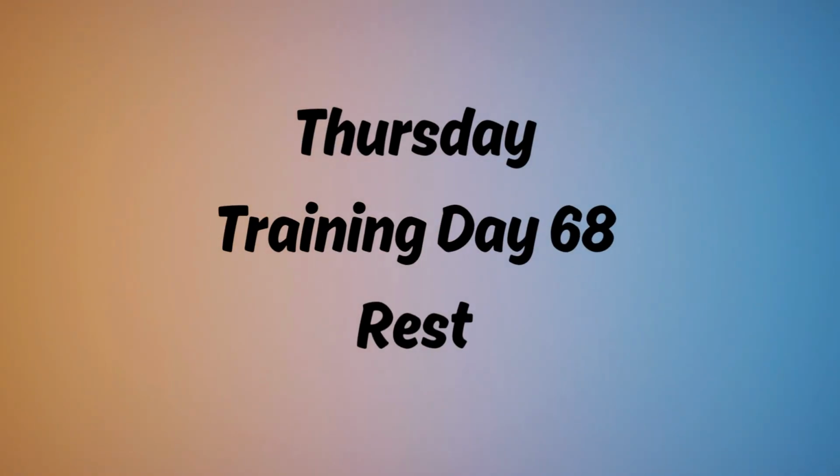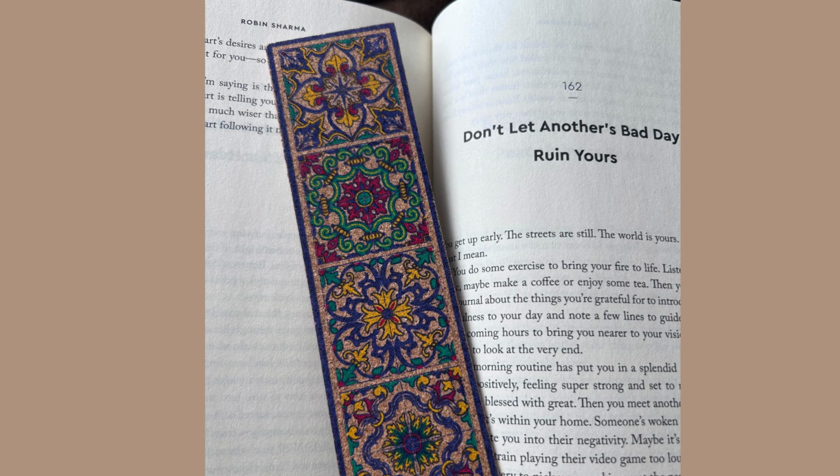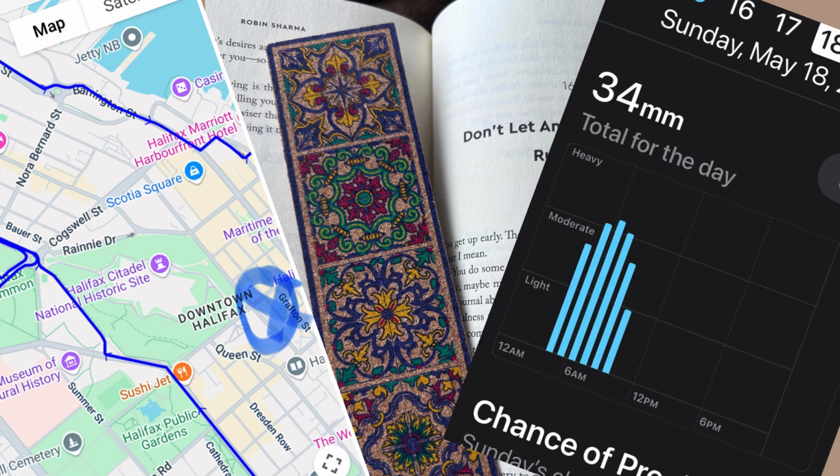Training day 68 is a rest day. Well, I tried to rest and relax. I did a bit of reading, which I love to do, and then I couldn't settle down with the reading. So then I started to study the race route. And so then I flipped to checking out what the weather forecast is for race day. Yeah, there wasn't a lot of true rest and relaxation on this rest day.